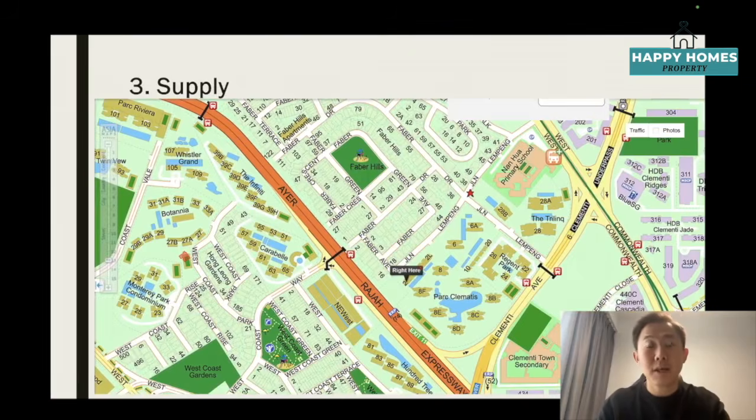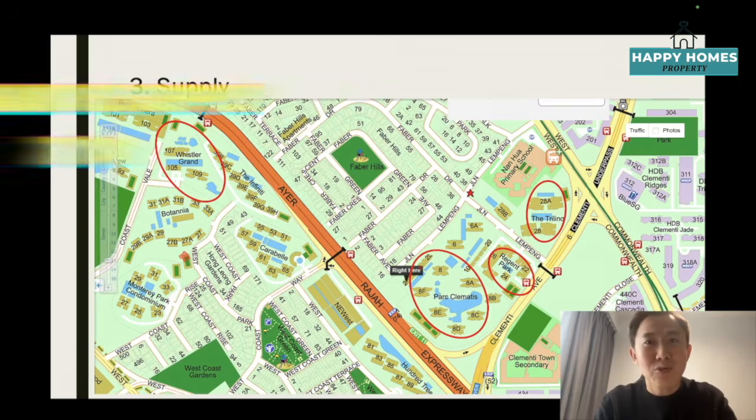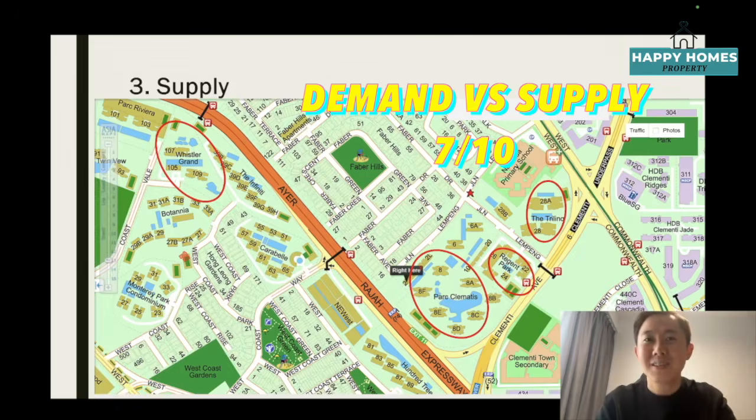In terms of supply, there are slightly more than 10 developments within 1 km of Nan Hua Primary. However, majority of them are in the West Coast area on the other side of AYE. For example, if you look at Whistler Grand, another development with TOP not too long ago, is a half an hour walk to Clementi MRT. For buyers looking for convenience, there's only Parc Clematis, the TriLink, and Regent Park, which is already 30 years into the lease. Given the relatively low supply on the Clementi side, but a mixed demand for the smaller versus bigger units, my rating will be 7 out of 10 for demand versus supply.